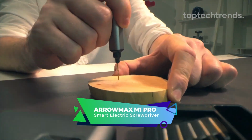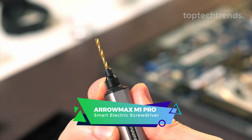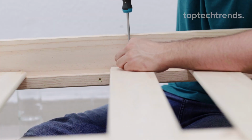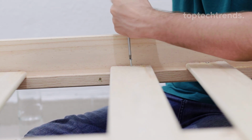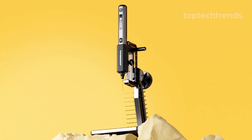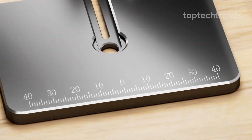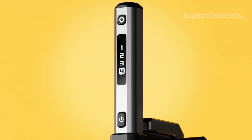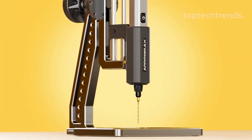ARROWMAX M1 PRO Smart Motion Electric Screwdriver. Picture this, you're on a DIY mission, armed with your trusty toolbox. But here comes the villain, a stubborn screw that refuses to budge. Enter the ARROWMAX M1 PRO, not just a tool, but your electric superhero. With the torque of a superhero, the M1 Pro is here to rescue your DIY dreams.